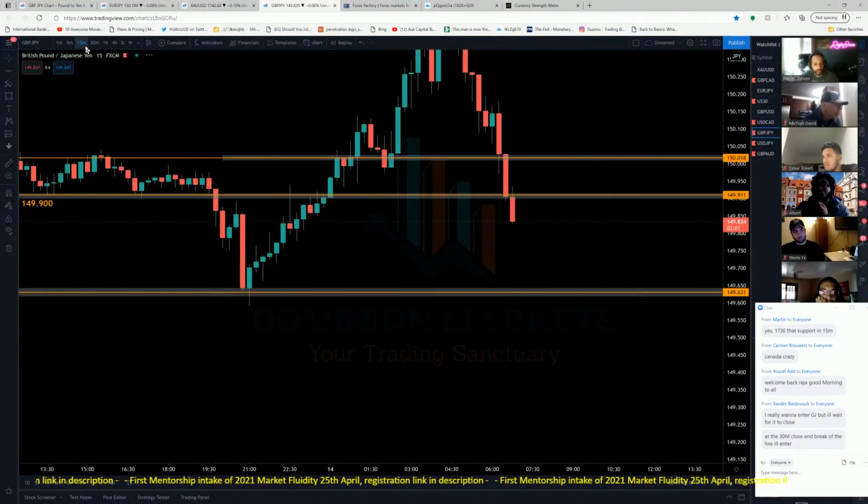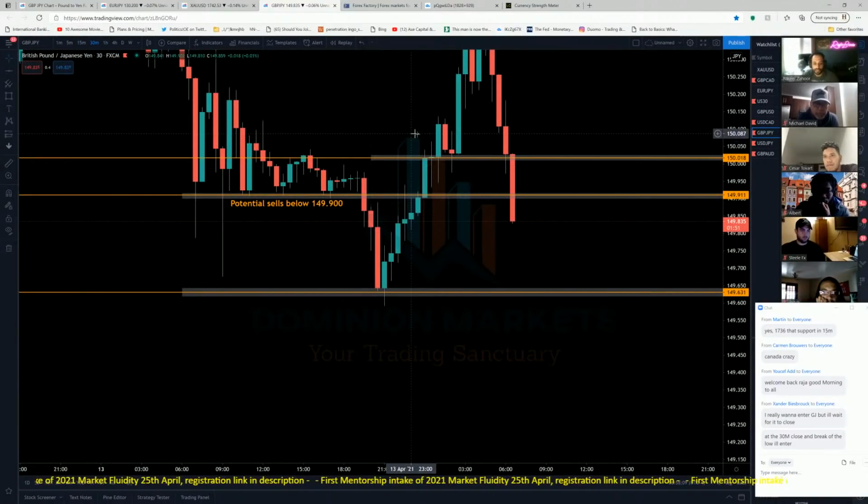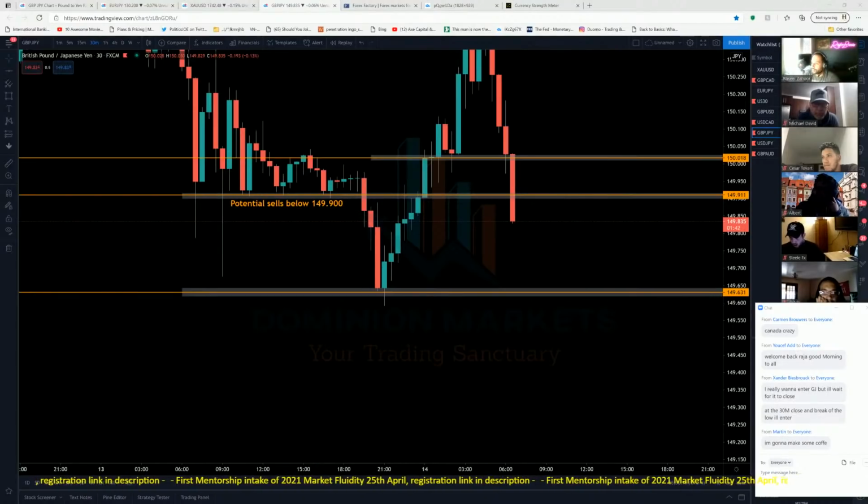Oh wow, look at that. We're really coming down over here now. This 15-minute candle moved around 7 pips. We're approaching this minor support here. Very, very delicate situation at this point. Gonna wait for this candle to close and then execute.